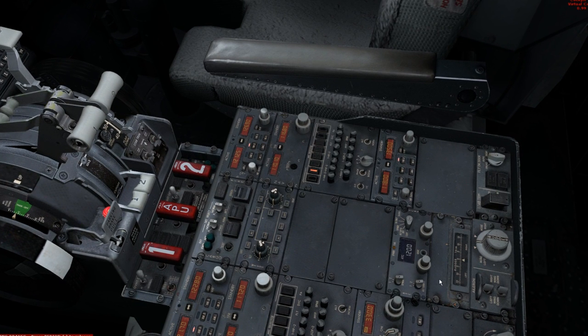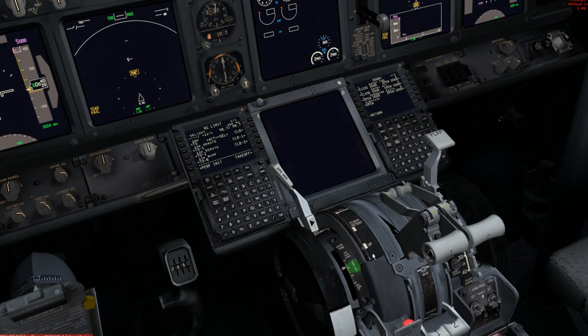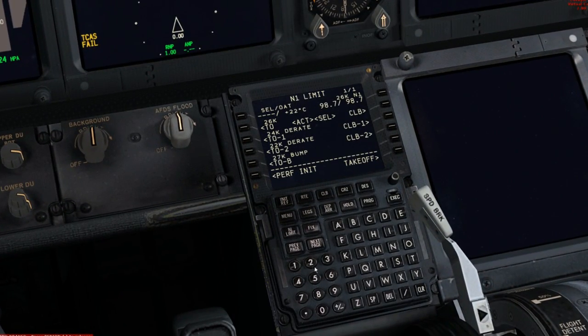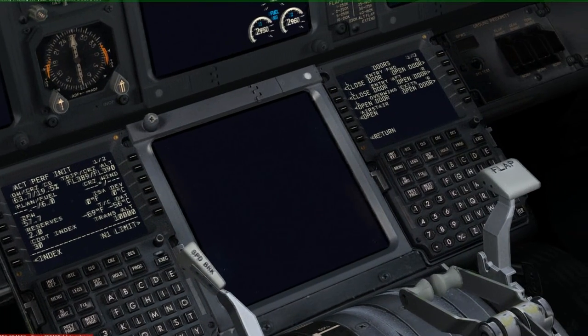Alright, so our squawk code 4520. Set that to standby. And initial climb 5,000. It's runway 16 left, so we're going to do 29 D rate. Seems fine. Flap speed 5. CG is 19.5 for the trim, 5.41 for the takeoff. We can clear doors.